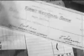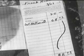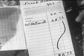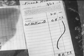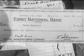Frank Hamilton is depositing some money and also a check, his paycheck. On the deposit slip, the amount of the money and the check are added together, just as though it were all money. And yet, a check is not money. It is an instrument for the transfer of credit, which is a substitute for money.